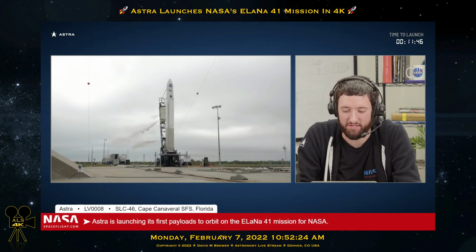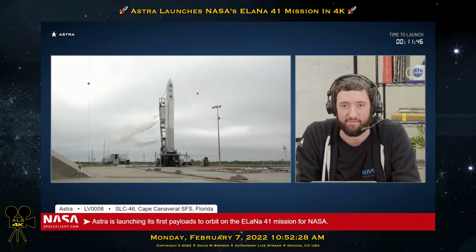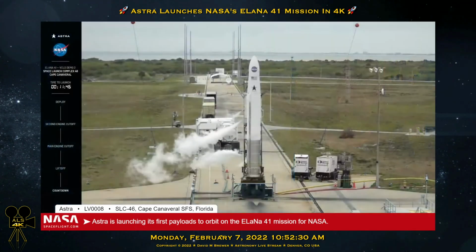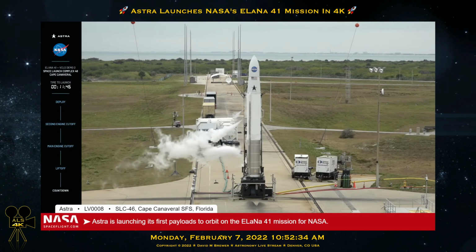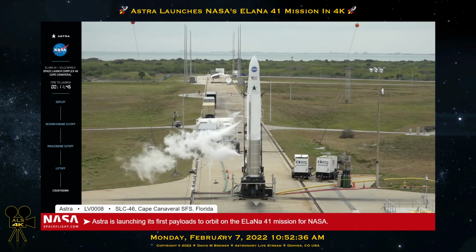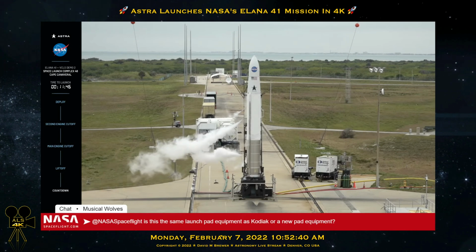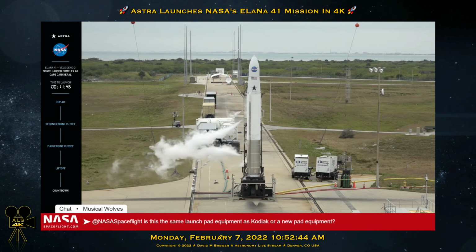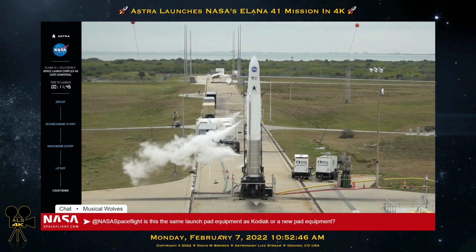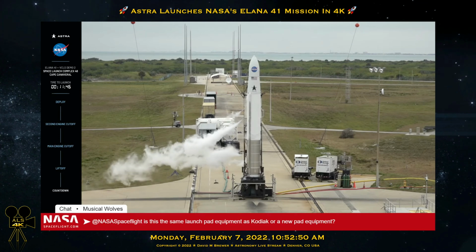Musical Wolves in chat asks, is this the same launch pad equipment as Kodiak or new pad equipment for Cape Canaveral? That's a wonderful question. We use the same equipment at our sites with modifications as needed for the little quirks that each range will have. So this equipment is designed to be compatible with Cape Canaveral, but otherwise it is identical to the launch equipment that we would use in Kodiak.